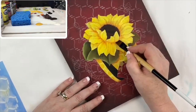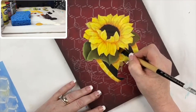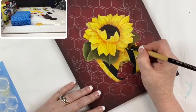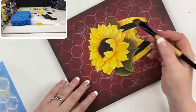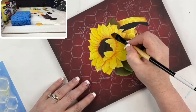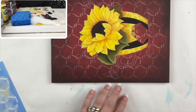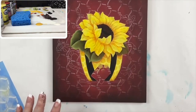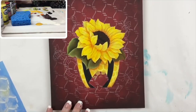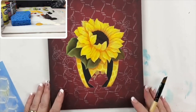So you can come back in and deepen shadows as you please, in a few places, wherever you please, with that burnt sienna or with the quinacridone gold like I've done. So now that I've got all of that yellow in there, I love how this just jumps off of that, especially on that red surface. I love how it looks on there.